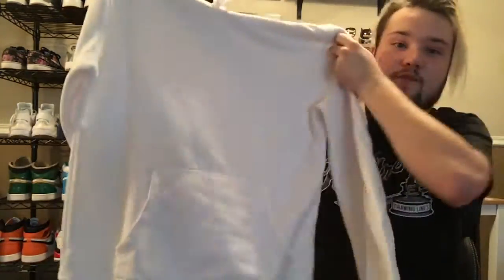Working down the body from the hat down, I picked up an upper body piece. This is a white hoodie. It is just a plain white front and back hoodie. I actually picked this up from H&M.